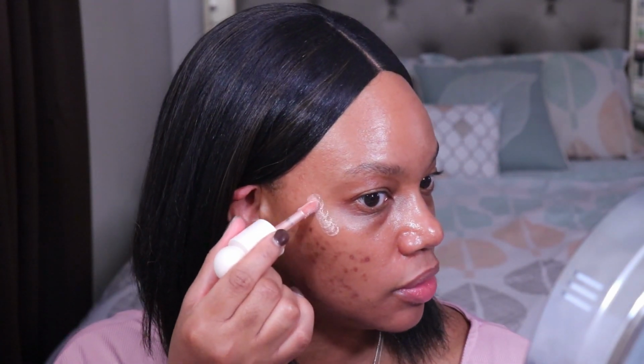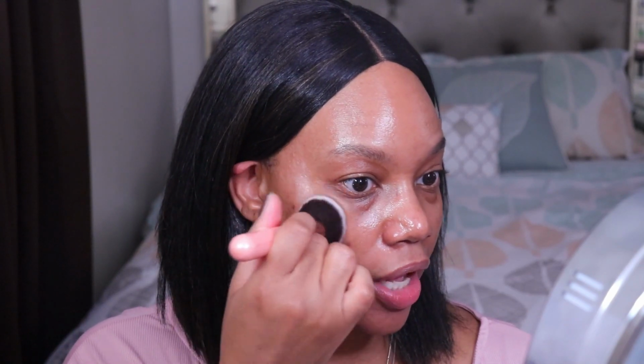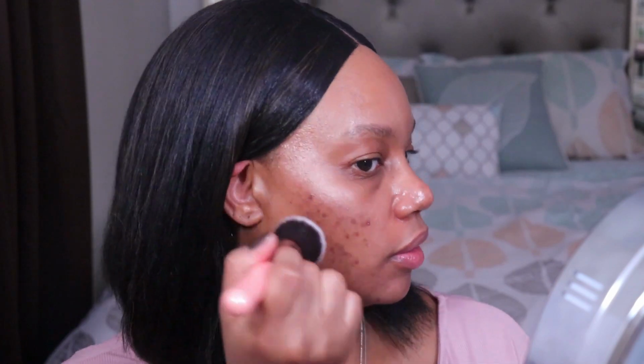So I'm just going to put this on the high points of my cheek. This is a really subtle highlighter, so I do put a good amount of it on. And then I just blend it out right in this area. And the reason I have switched over to putting this highlighter on first is because even though I really like this highlighter, I do think it's a little difficult to blend out on top of other products.